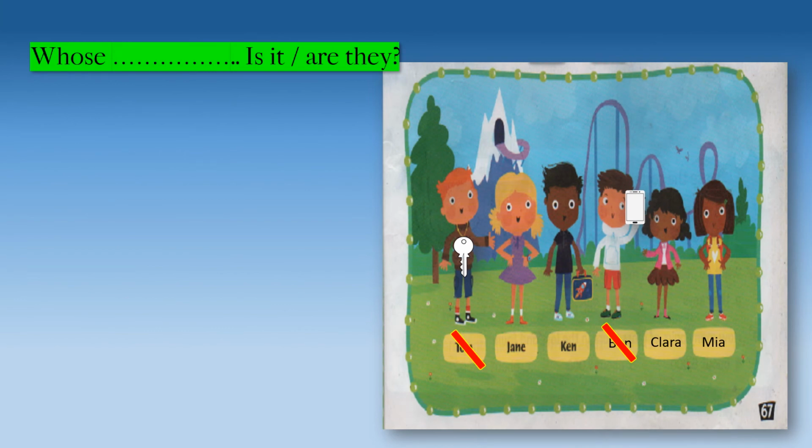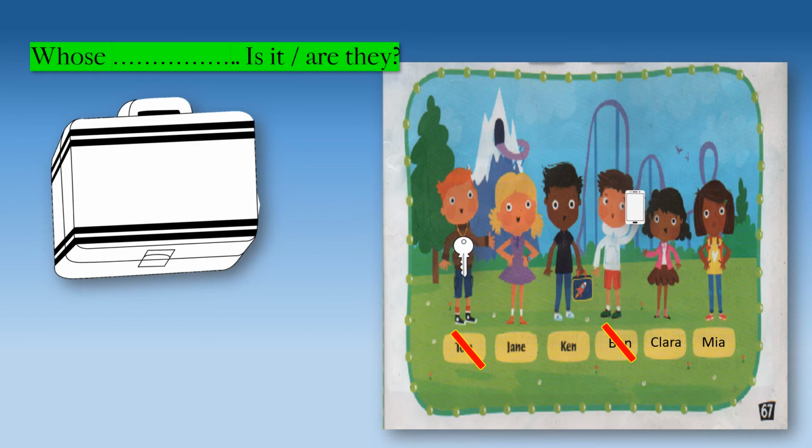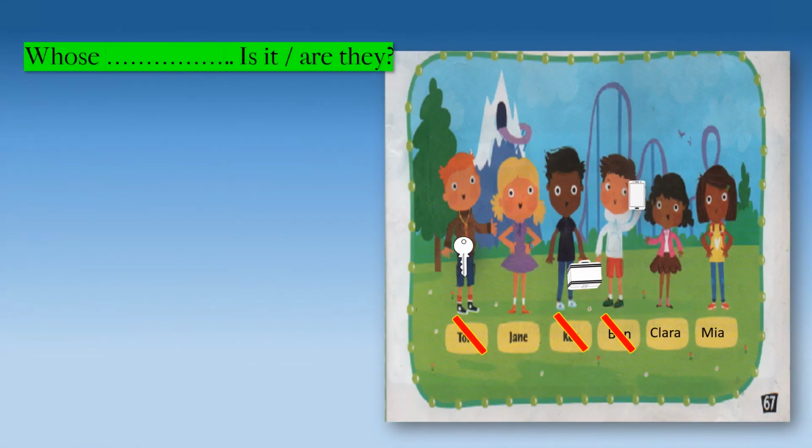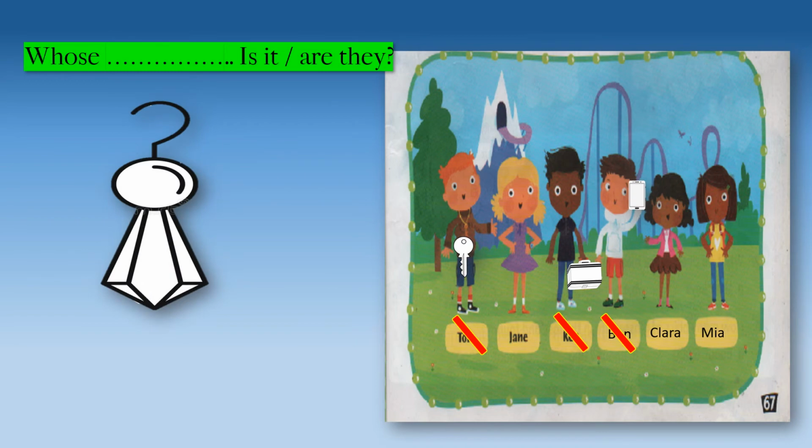Okay, next one. What's this? Yeah, whose lunchbox is it? Well, if you look at the picture, you can see. So what's the answer? It's Ken's lunchbox. That's right. It's Ken's lunchbox. Okay, question number 4. What's this? Whose earring is it? Because there is one. Whose earring is it? It's Clara's earring. Can you say that? It's Clara's earring.